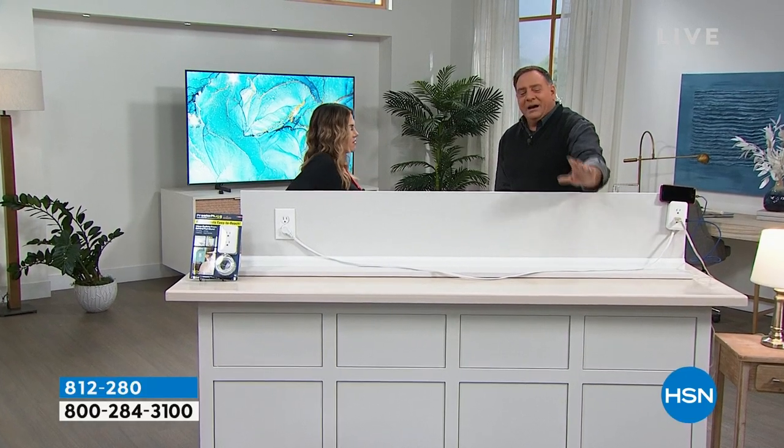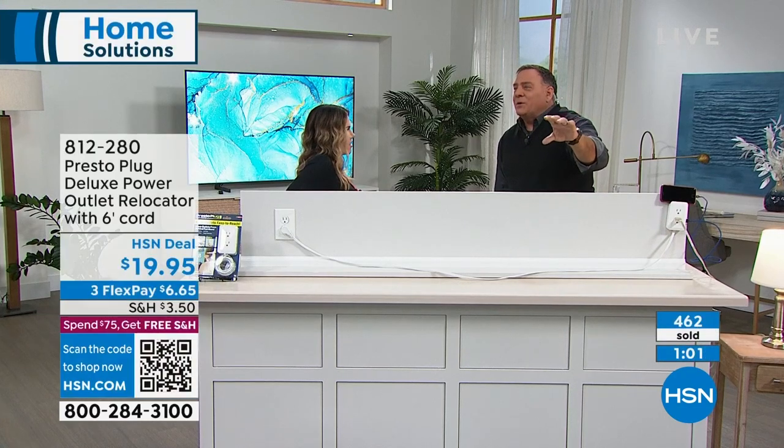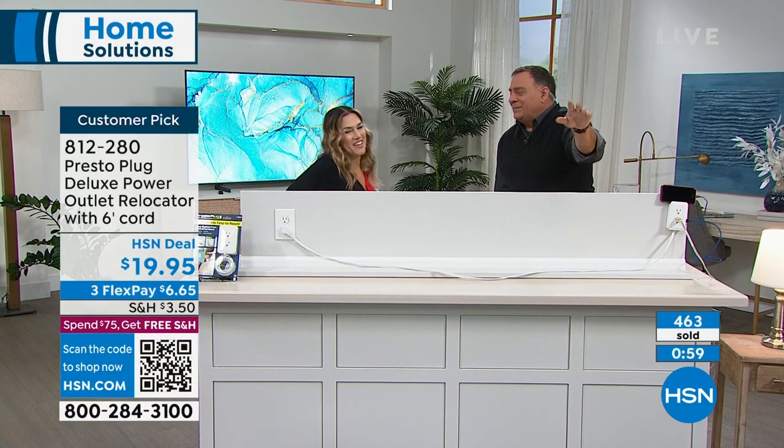My nephews had bunk beds. And the weird thing was that the kid on the top always got gypped. He didn't have the outlet. Only the one on the bottom.